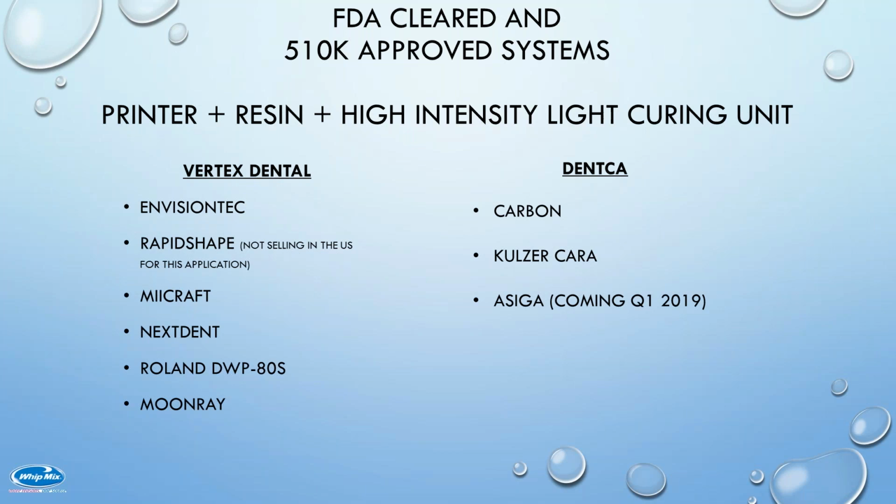An actual 510K approved system includes the printer, the resin, and the high intensity light curing unit. So you have to follow all three of those pieces that have been approved and 510K cleared as a system. Right now there are two manufacturers of the denture-based resin. Vertex Dental is one, and if you go and look at the FDA site, you can see the different systems that are approved with this resin.